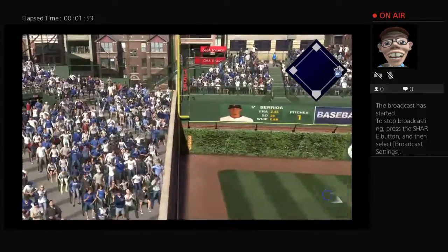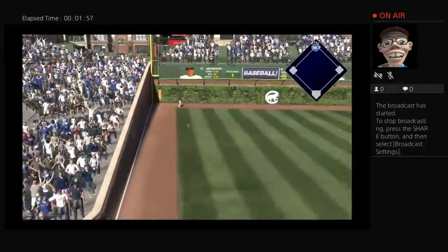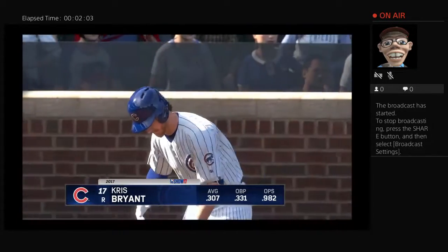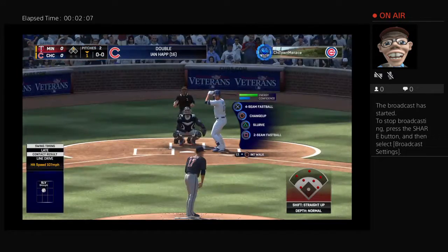And hold on now. That's a fair ball down the left field line. Should be at least a double. And the Cubs could be onto something here. It's a leadoff double. Here's Chris Bryant now. He's currently hitting just under .310 on the season.